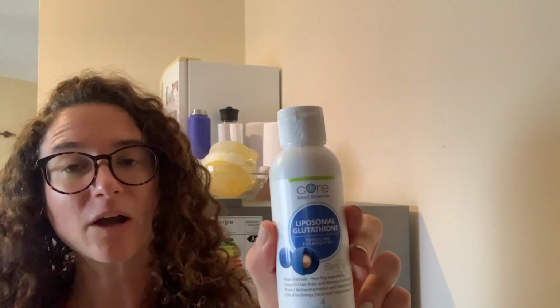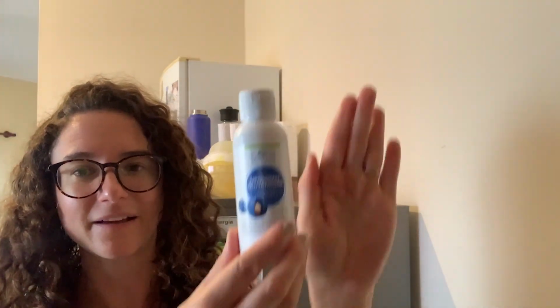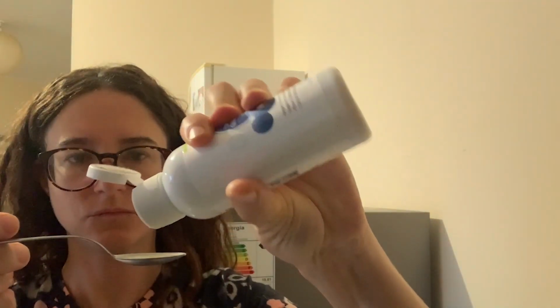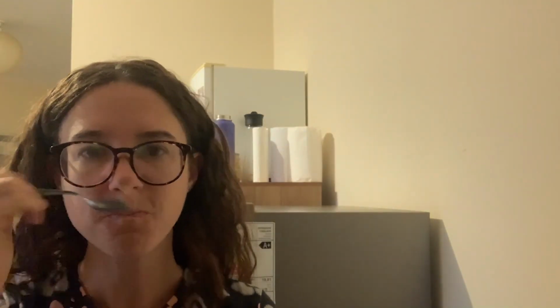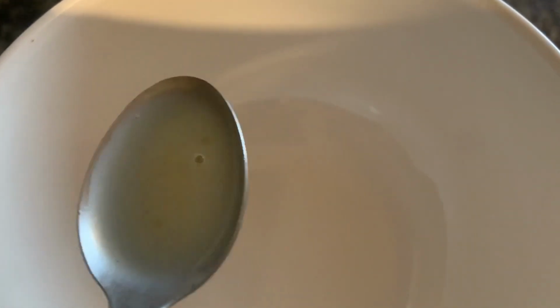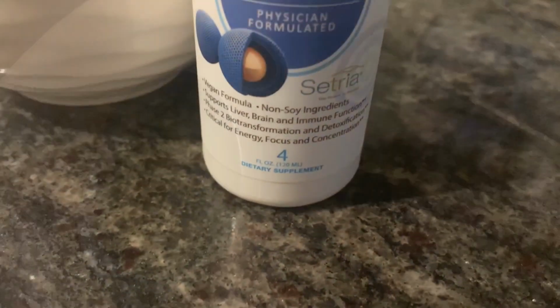This one is by Med Science and I like the size of it. It's great for travel. It's 4 ounces. So I'll just take this powerful antioxidant once a day, just a little less than a teaspoon. You can see it here, it's an opaque color and the flavor is orange. It's not a bad flavor, it's easy to swallow.